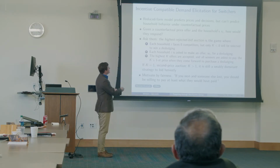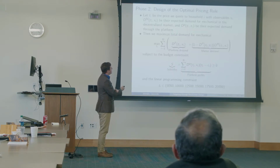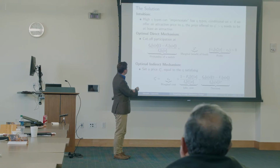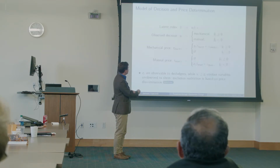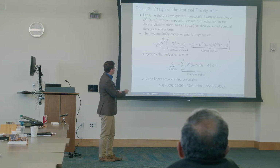So this is how we put together a model of demand for each household. We then take this model of demand and put it back into the problem that we looked at earlier. What I want to do is maximize quantity subject to incentive constraints and everything else. But we found that the optimal solution was posted prices. So now I'm going to maximize take-up of mechanical services subject to this budget constraint. So here's the platform demand.